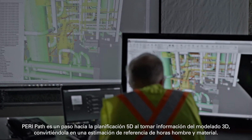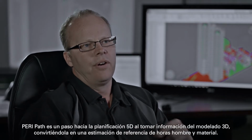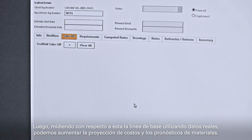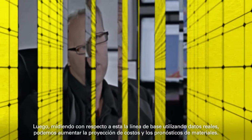PERI Path is a step toward 5D planning by taking information from 3D modeling, turning that into a baseline estimate of man-hours and material, then measuring against the baseline using actual data. We can increase cost predictability and material forecasting.